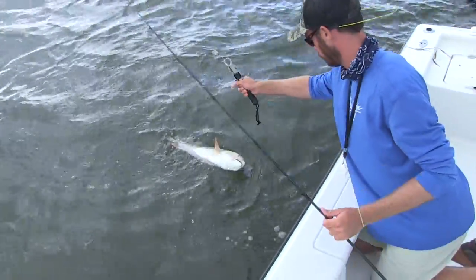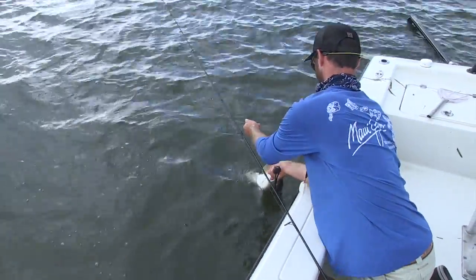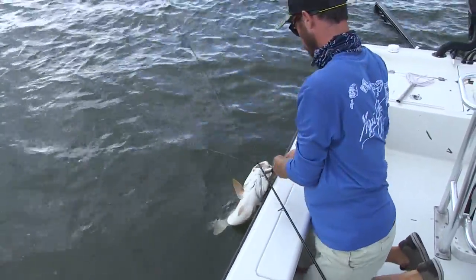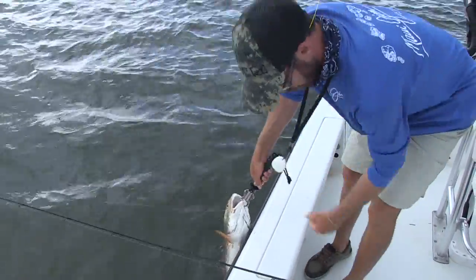Captain Ryan knows his craft, and like many captains that make a living on the water, his intuition, experience, and athletic abilities come together when finding and catching fish for a very successful day on the water.